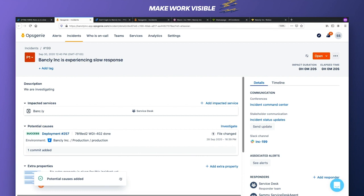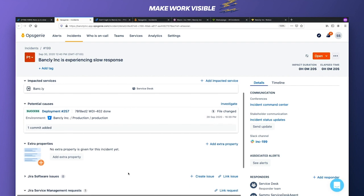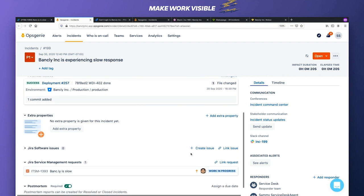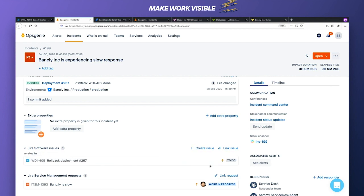Now we've indicated what's the potential cause. The last thing I want to show you is how woven into the Jira platform Jira Service Management is. From here, we can easily create an issue for our development teams working in Jira Software. And in this particular case, we can ask them to roll back that most recent deploy that seems to be causing an incident. Again, your teams don't have to leave the tools that they're familiar with. The context is submitted automatically to those teams as you're working across these tools and these teams. It all works seamlessly together with no context lost.